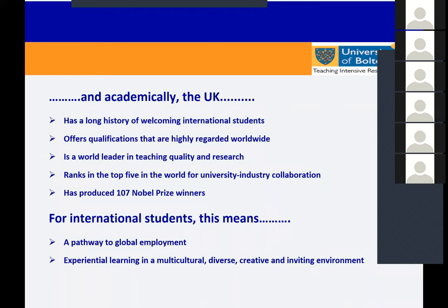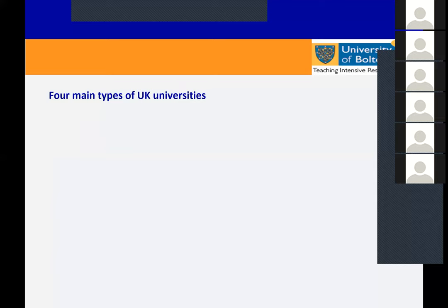Learning that you receive when you're in the UK is very diverse, very multicultural, and a very warm and welcoming environment. Do we know enough about the UK universities? Well, there are four main types of universities in the UK.